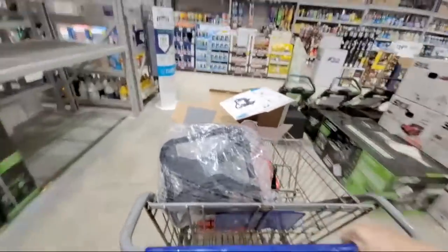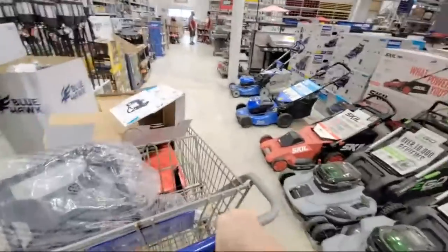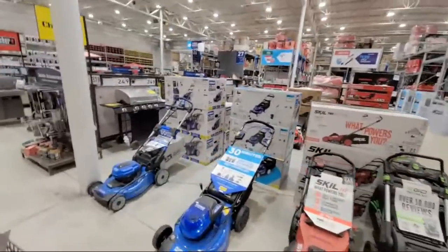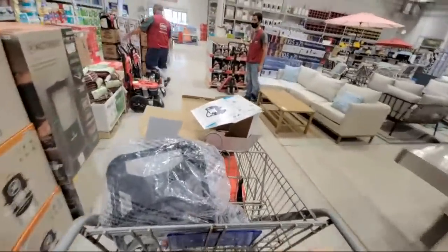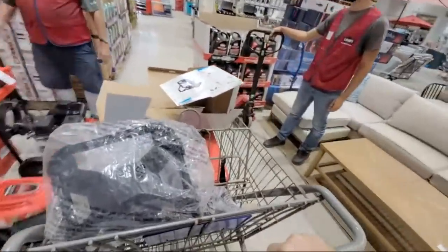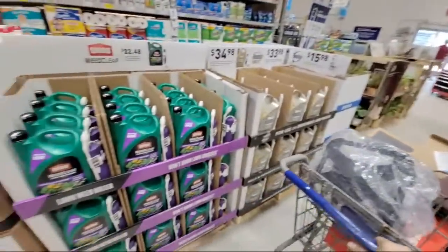Okay, so let's see. We have this tool. The other one you want to look for, which we never even had in this store, was that Cobalt 40 volt pressure washer. Everybody's been telling me about that. They're finding that thing down to like 40, 50 bucks. And I think in some cases even lower.